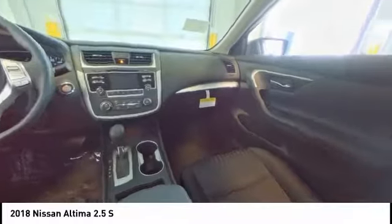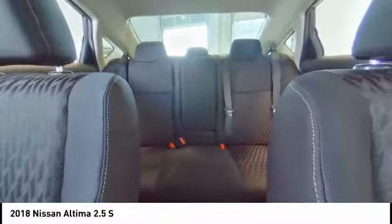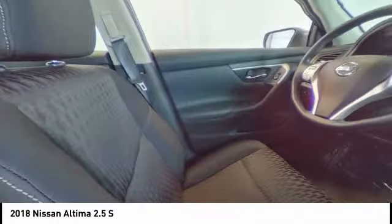Here are some of this vehicle's great options: remote engine start, traction control, dual airbags, air conditioning, power steering, AM/FM stereo with CD player, 4-wheel disc brakes, center armrest, security system, power windows. This isn't just a vehicle, it's an experience. So stop in for a test drive today.